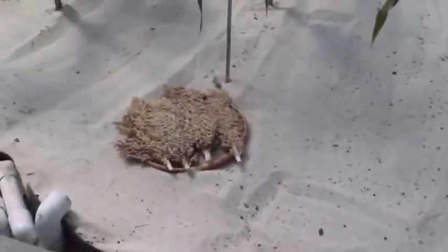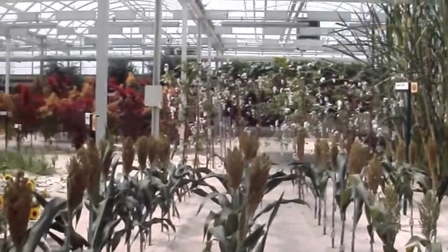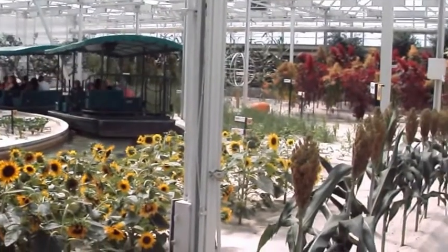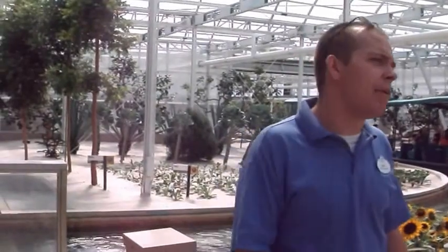Now, next to the sugar cane, we've got the cotton. You'll notice it's quite a bit bigger than your commercial varieties. The reason for that is they put a growth inhibitor on the commercial varieties to keep it a little shorter, make it easier to machine harvest. However, the only machines we have to harvest here in the greenhouses are the interns, so they don't really care about the size that much.